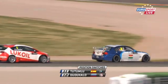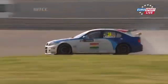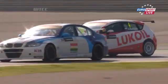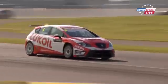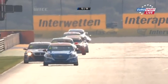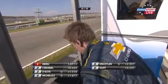I tell you what though, Tom Coronel will watch this and go, hang on a minute, I tapped Gabrielli in a straight line twice and I got a black and white flag. What was that about? And he's looking at race 2 where it's all arms and elbows and there's cars battering into each other left, right and centre. None of it cynically, but he's right to say, come on, you can't give me a black and white flag for that.